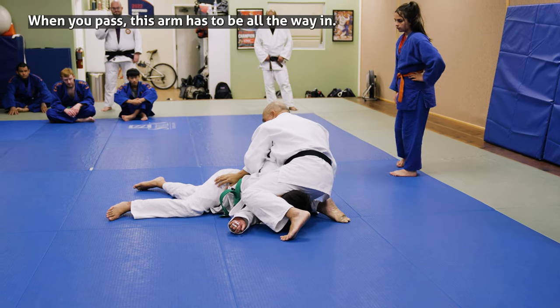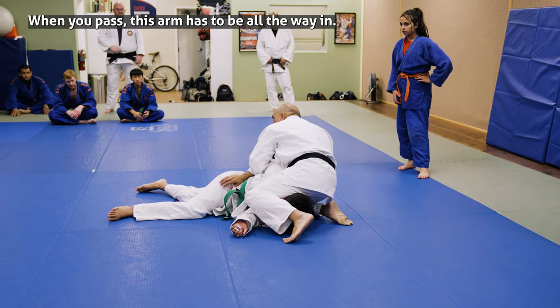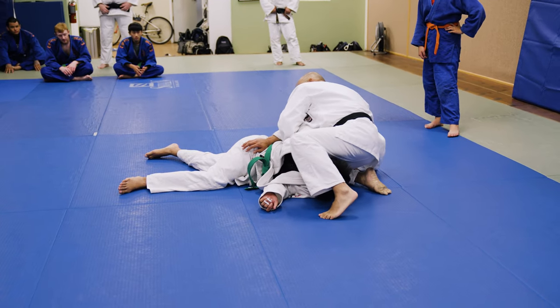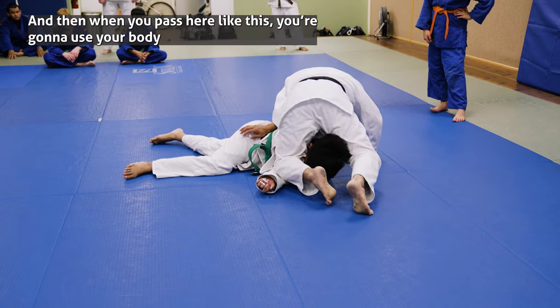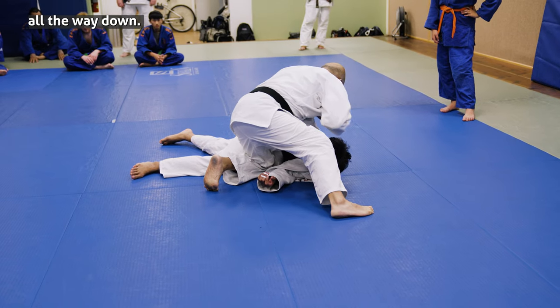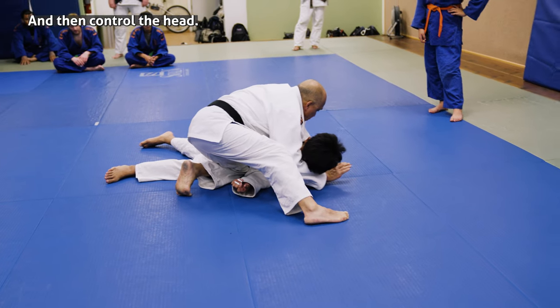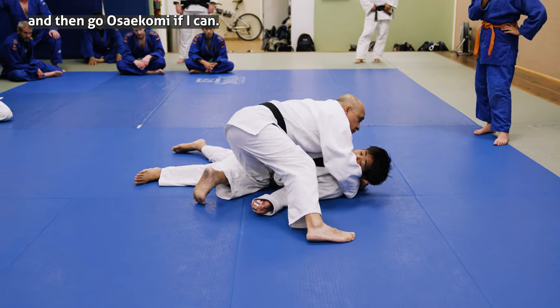But when you pass on this arm, it has to be all the way in. And then this side is gonna go all the way in. And now when you pass here like this, you're gonna use your body. You're gonna go all the way down, and control the head. And I wanna go for my second.